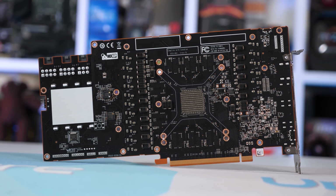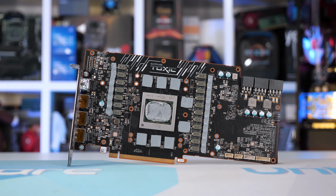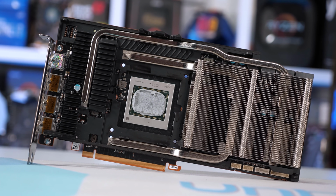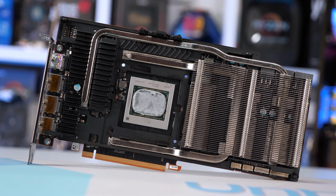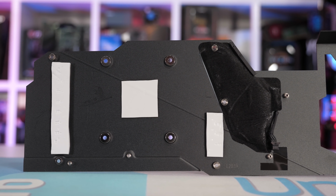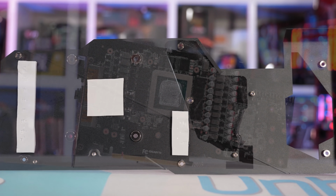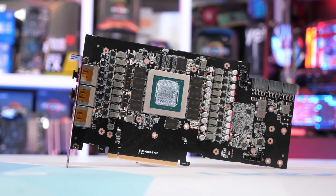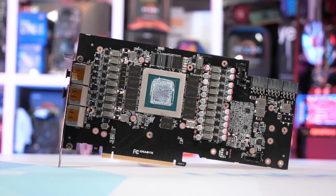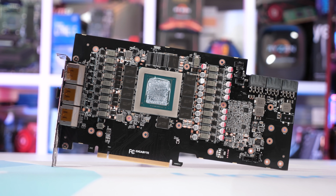As a recap, fabs are limited on the number of chips they can supply, so both TSMC supplying AMD and Samsung supplying Nvidia cannot produce any more GPUs than they currently are. That's just life. On top of this, there are ongoing issues with raw material supply, substrates, GDDR memory, and some other components that are all part of the graphics card manufacturing process. In short, graphics cards are more complex and require more components than something like a CPU, so they are more susceptible to supply chain problems.